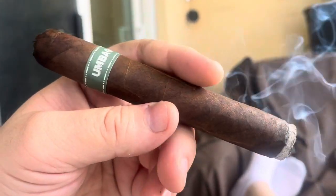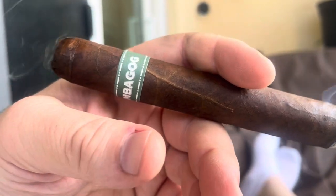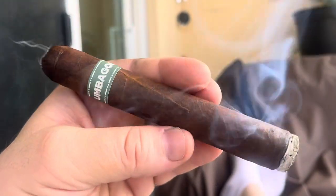What a great cigar. I bet a solid medium plus. Nice looking wrapper. Tons of chocolate, lots of black coffee. Nice amount of black pepper spice. Red pepper spice on the back end.